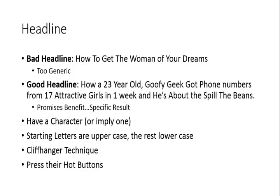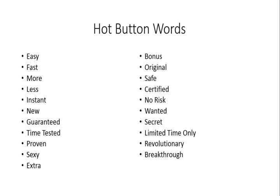And of course, in your copy, you want the headline to move them on. You want it to press their hot buttons. Now, what do I mean by hot buttons? Let's talk about that for a minute. Here are your hot button words that you can use in your headline: easy, fast, more, less, instant, new. All of these are time tested. Guarantee, proven, sexy, extra, bonus, original, safe. All of these really do communicate to the buyer that they should keep reading. Certified, no risk, wanted, secret, limited time only. Use these words liberally in your headline and even throughout your copy also.